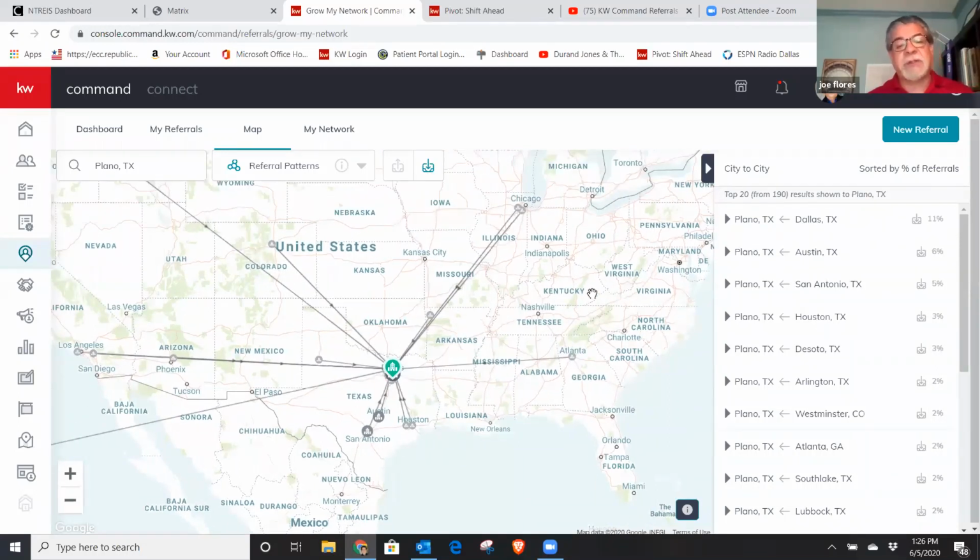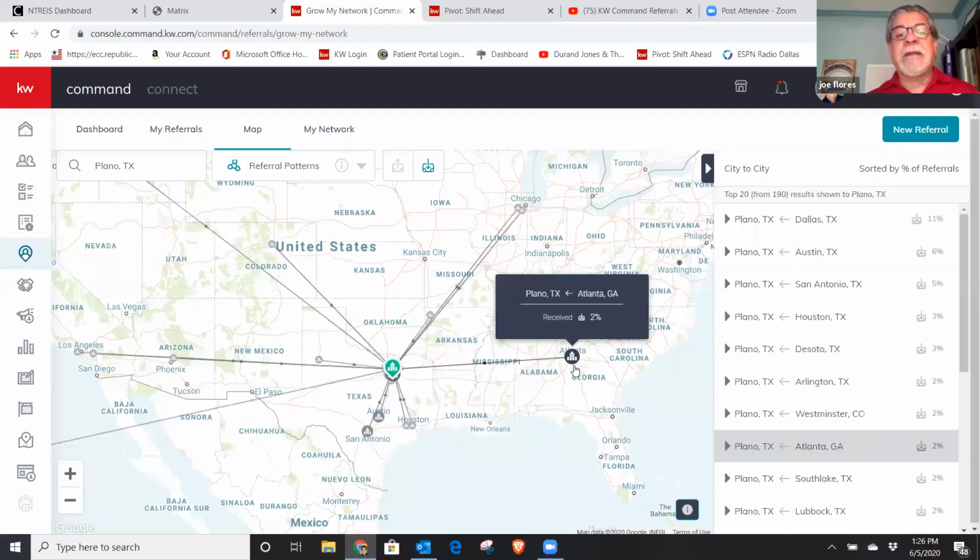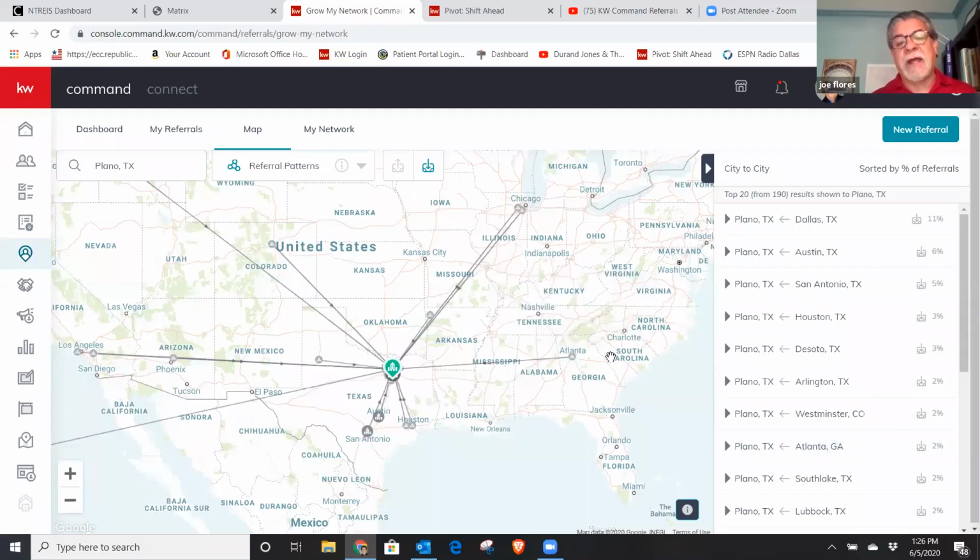So the way I use this particular tool is that I go in here and I look at Atlanta, all right? And I say, okay, who do I know that lives in Atlanta? I go through my database, my friends and family, and see if I have anybody that lives in the Atlanta area, and I'll contact them. It's part of my lead generation. Hey, you know what? Notice that Atlanta is one of the big cities where referrals are coming into the Dallas-Fort Worth area. Who do you know that needs to move? Chicago, Colorado, LA, El Paso, San Antonio. So it's a great source to lead generate as well as expand your net. Does that make sense?